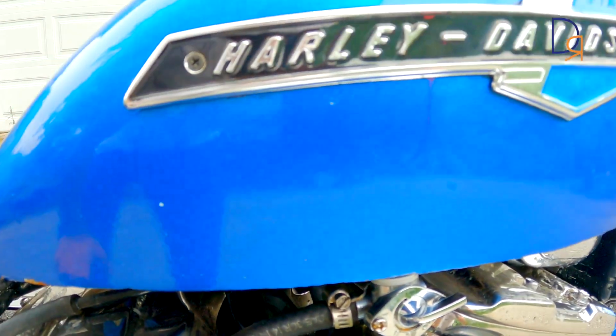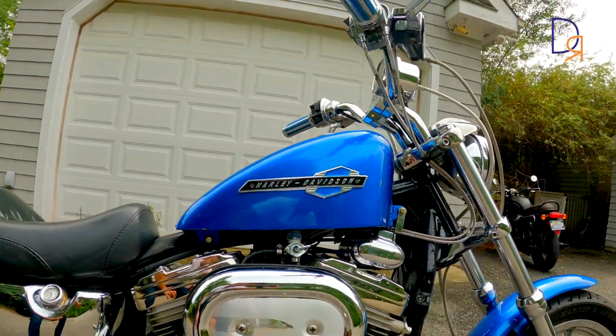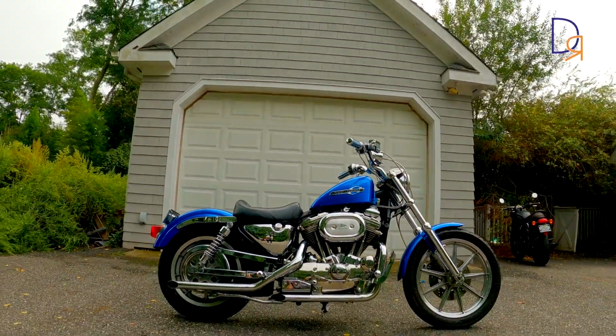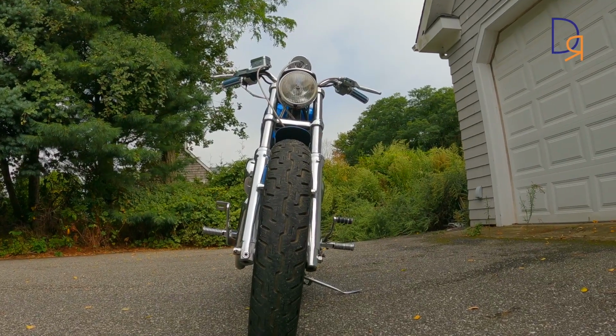I got this motorcycle from a co-worker who was kind enough to lend it to me. It's his first motorcycle. He bought it himself 2 months ago to learn how to ride. His name is Chris Manjuk. If you don't know him, follow his Instagram. He's a cool dude. Condition is very, very good.